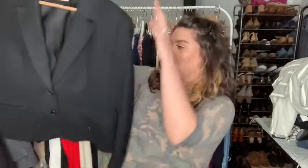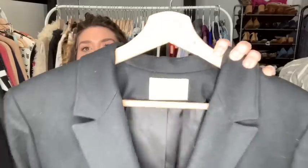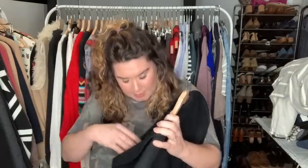Next is this vintage wool Pendleton blazer. It's just black, all wool. It's too bright to focus. You can't see the label, but I don't know what size this is. I honest to God haven't done... I haven't even really looked at this stuff besides just hanging it up. So I don't know.